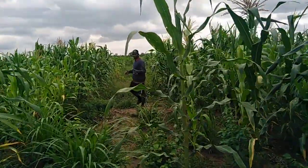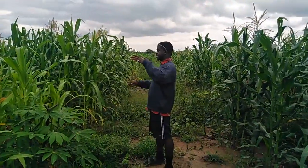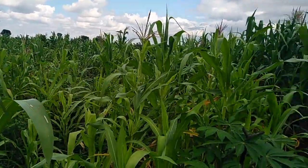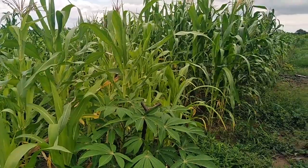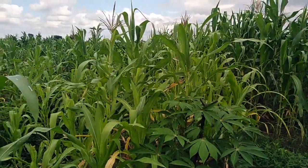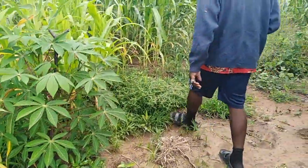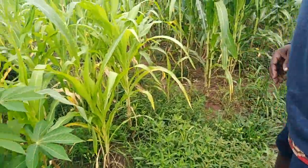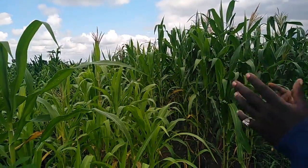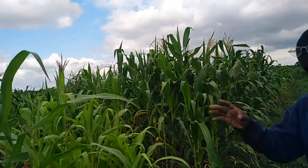Now, there's something I want to show you. You can see that at this particular area, the color of the leaves of maize is becoming pale, a bit yellow. This is not a disease, actually, and it is also not a deficiency. If you look at the ground condition, you can easily detect that this particular area of the land sometimes floods. There is a flooding condition here.